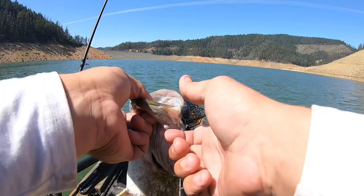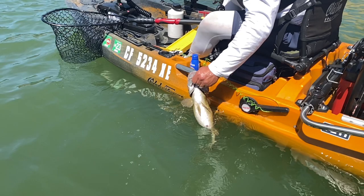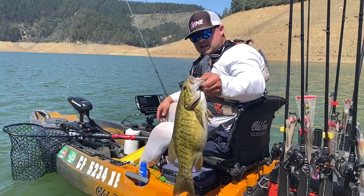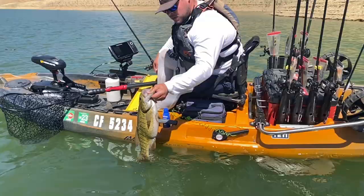Dude, that is a beautiful fish. All right. It's 20.25 inches, 4.18, 4.18. Oh man. Personal best smallmouth.